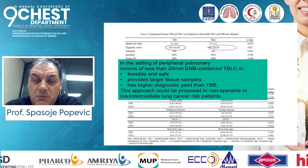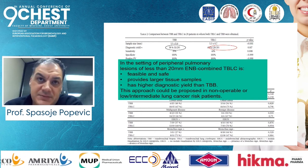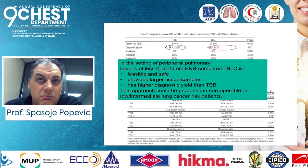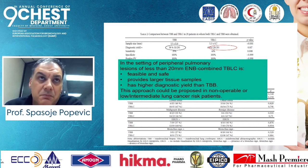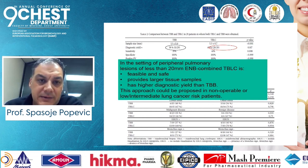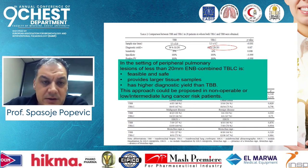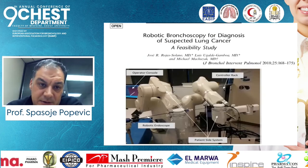In the setting of peripheral pulmonary lesions of less than 20 millimeters in diameter, it's feasible, it's safe, it provides larger tissue samples, has higher diagnostic yield than transbronchial biopsy, and this approach can be proposed in non-operable or low or intermediate lung cancer risk patients.